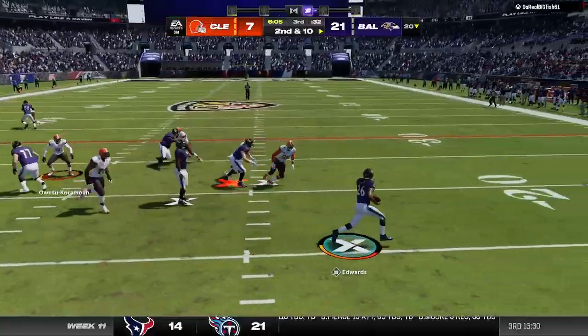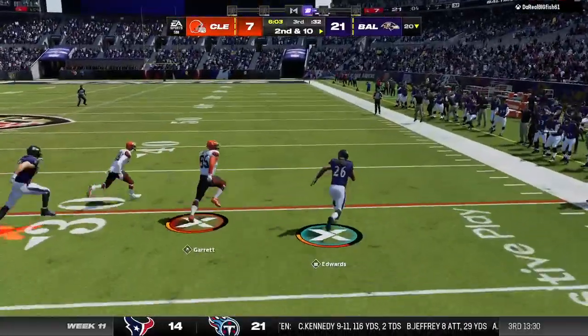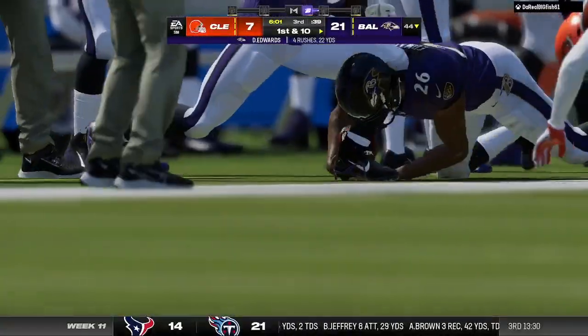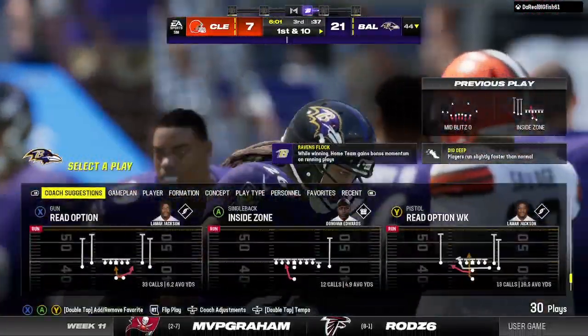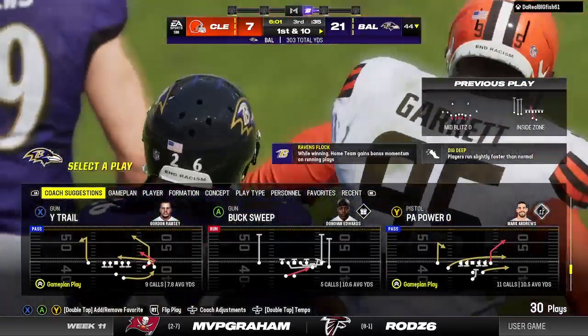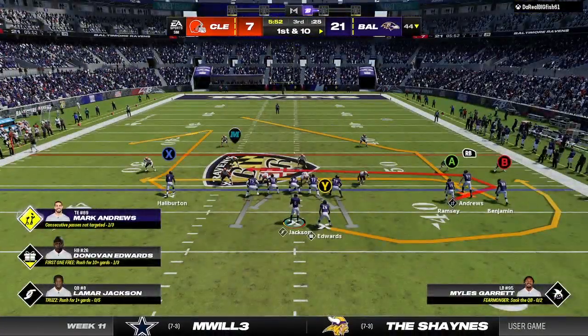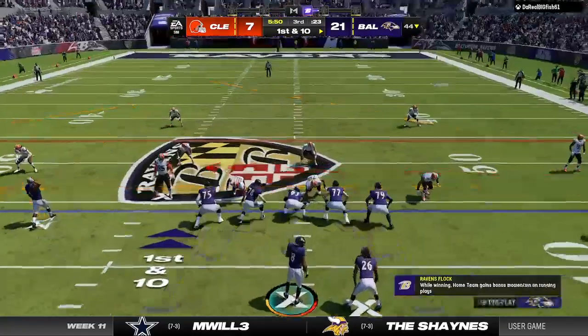From the gun, he'll hand this off. And now off to the races, down the right side. And he goes out of bounds just shy of the 45. Good yardage as he rumbles for 24 and a first. They've kept him in check until that run. That's the first time he's really gotten loose in this game.